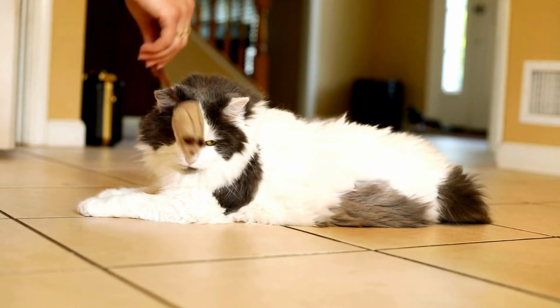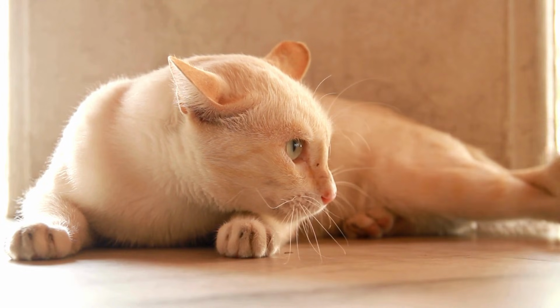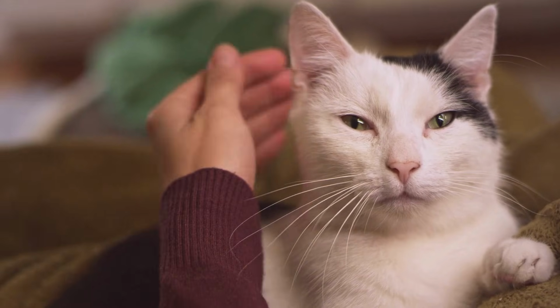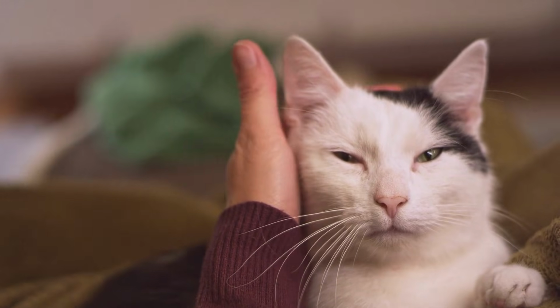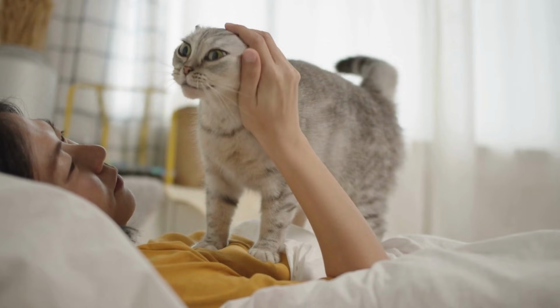A subtle tail flick isn't irritation, it can be uncertainty. A slow blink isn't simply relaxation, it's permission, an emotional open door. A single paw lift isn't stretching, it's hesitation, a question, or a request for guidance. The transformative idea is simple. Instead of correcting or directing, respond.